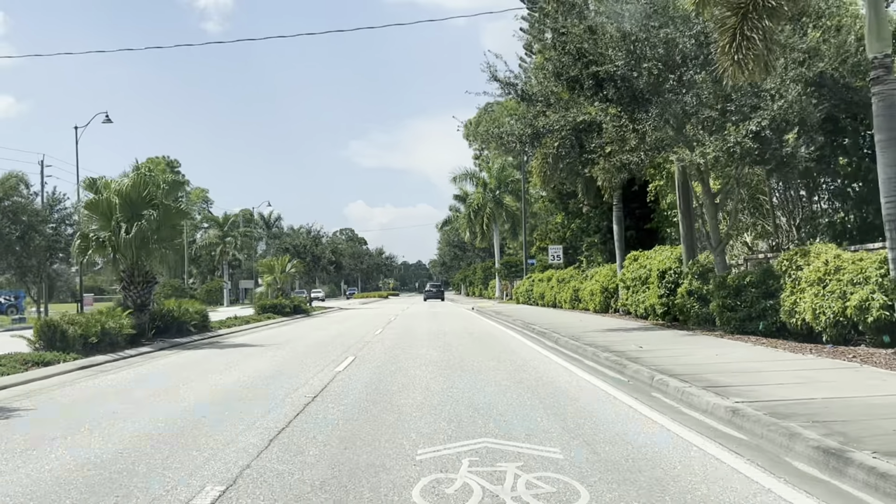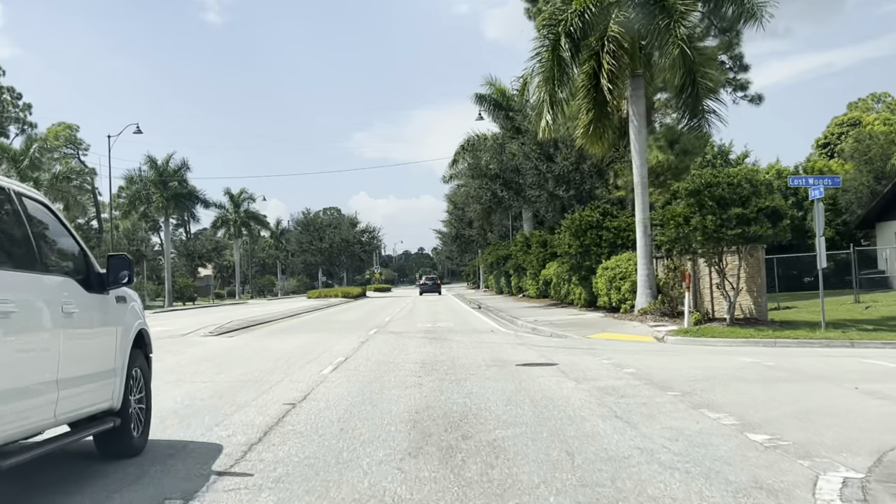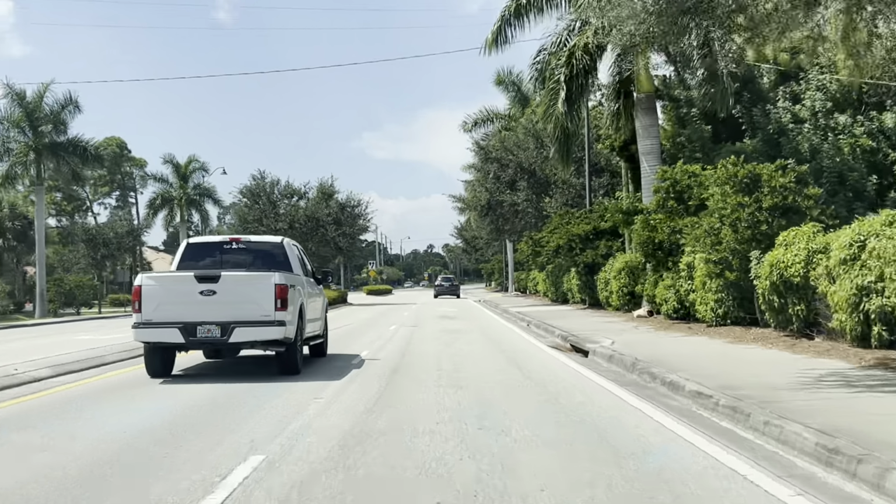The thing that happened in St. Petersburg where the guy ran over the cop and then fled. They're going to make a big deal out of that.